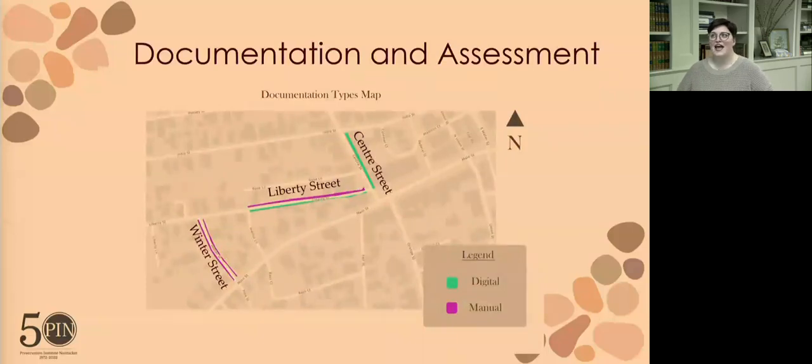So we're looking at documentation and assessment. We looked at Winter Street completely, so both sides of the sidewalk, and that was done manually. Then Liberty Street, the north side was a manual documentation. The south side was digital. We used a 3D laser scanner and photogrammetry to do that, and we'll talk about those a little bit later. And then Center Street was also digital documentation, and it was the east sidewalk.